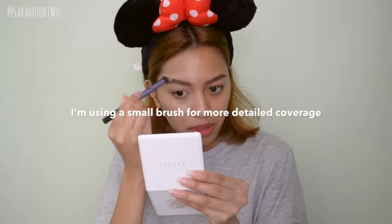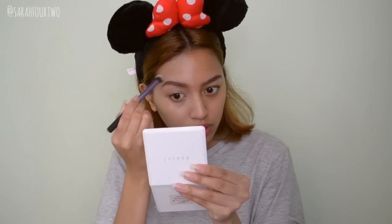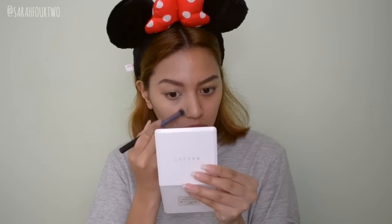So this is one layer on my face. I'm going to use a smaller brush also around my brows, just being a little bit more detailed on the sides of my nose. From one layer, I can definitely see the product and what it claims to do with brightening the skin and adding coverage. I do kind of feel like I look a little bit washed out thanks to the SPF.